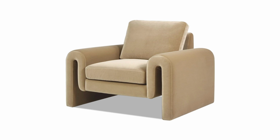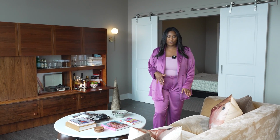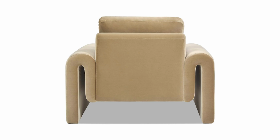Next on the list is this Jennifer Taylor accent chair. I really like this because if you guys have been watching me for a while, you might recognize that this chair is extremely similar to my CB2 sofa that I have in the living room. I love that velvety texture of the sofa. It's beautiful, and those curves at the side are super modern and also classic, and I think that it's not too bad of a price.